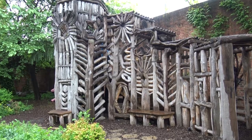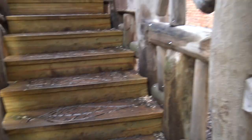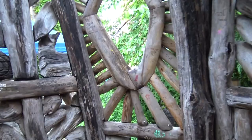Cool big wooden structure. I think we actually get to go into this piece of art. Stepping on fake log cement leading to the wooden structure. I wasn't expecting from the outside to have so much detail in the carvings of the stairs. And now you can really start seeing the different patternings in the structure when they rebuilt it. Almost like a little treehousey thing made out of fallen trees.